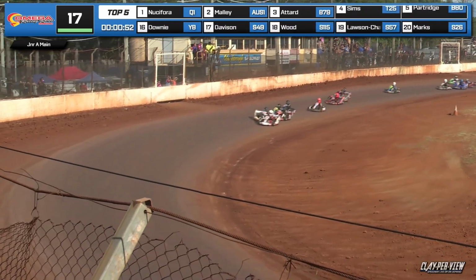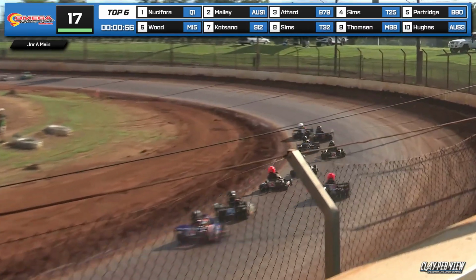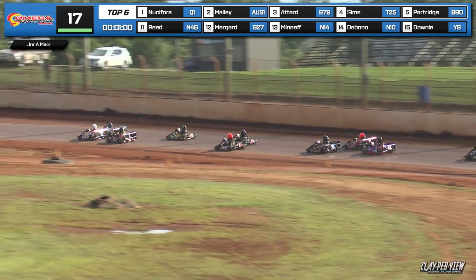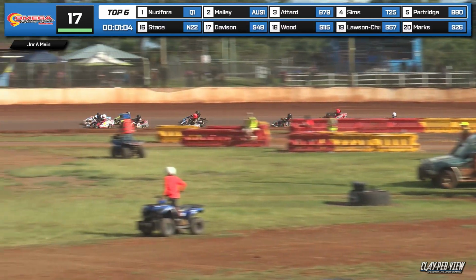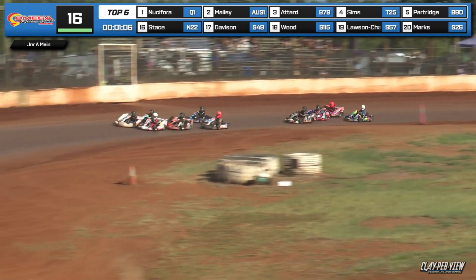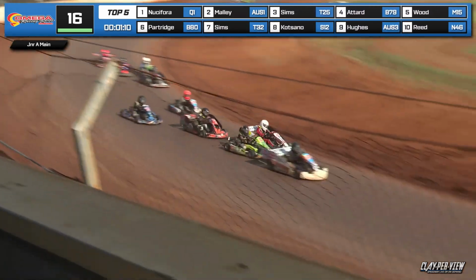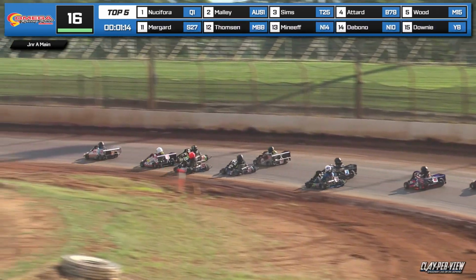There's a whole pack racing going on there for that third. They're 2 wide, a couple deep at different stages. There's plenty of action right down deep in the field. But the front 2, the leading duo, Malley looking for a way past Nusafora. Had a bit of a look to the outside then, thought better of it. 2 wide, 2 deep for that battle for third, heading down through turns 1 and 2.